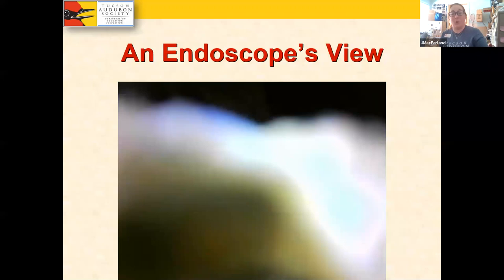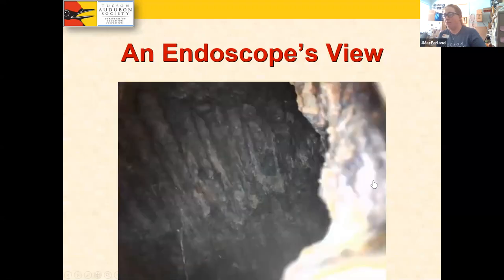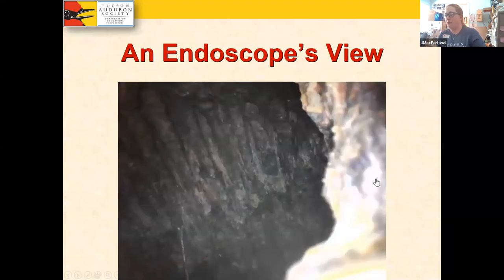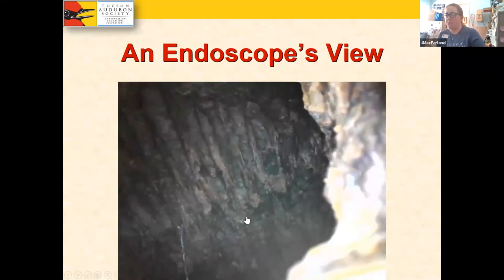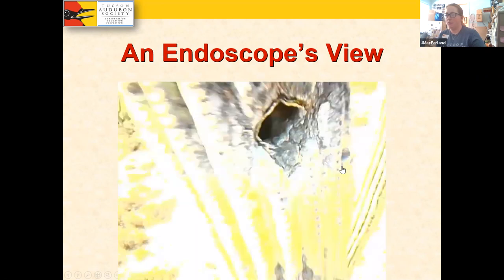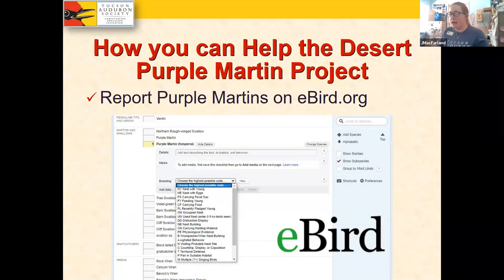Let's see what the endoscope saw as I tried to look inside a saguaro cavity. Come on, play. You see the ribs, the inner ribs of the saguaro. So that worked pretty well. We're still working on getting our endoscope technique down, but it is not that easy for sure. And we're being very cautious now that we suspect the birds are on eggs. That was me trying before the birds were even quite nesting yet.